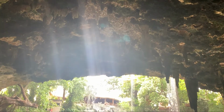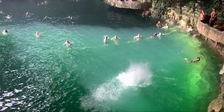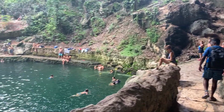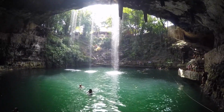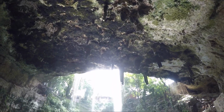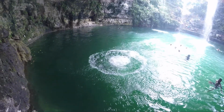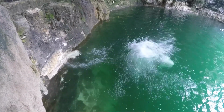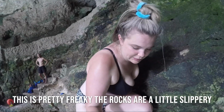We already went to more of a closed cave cenote. We went to the semi-open cenote, and this is an example of a fully open cenote, similar to the ones that they have at Chichen if you've been there. This one is such a good deal. It costs $1.50 a person and doesn't even require life jacket rentals. It's kind of creepy because the rocks are a little slippery.